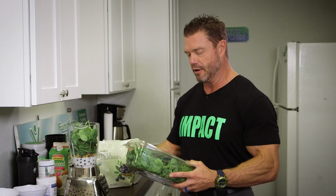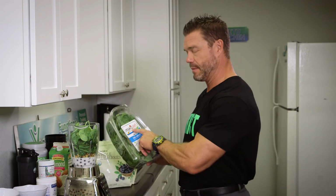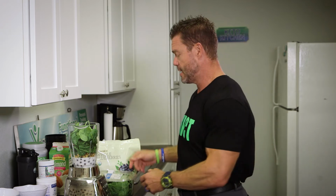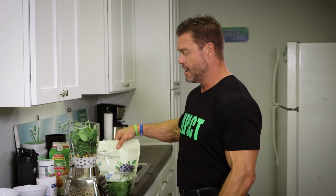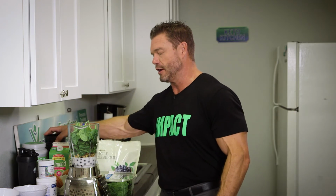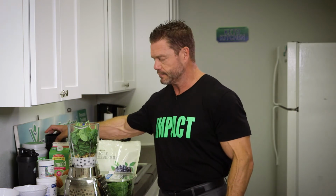Lots of good fiber, phytonutrients, whole foods. I'm using an organic baby spinach, which I would recommend organic and pre-washed for your convenience. You can go to your farmer's market and get spinach and wash it yourself, have it prepped. That works just as well. Then we put in our blueberries, and now we're putting in our protein.